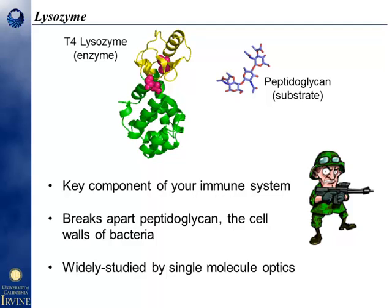And you and I have evolved this special protein, lysozyme, that's very selective. It goes and attacks the peptidoglycan. It rips the peptidoglycan apart, ultimately splicing open that bacteria and killing it.